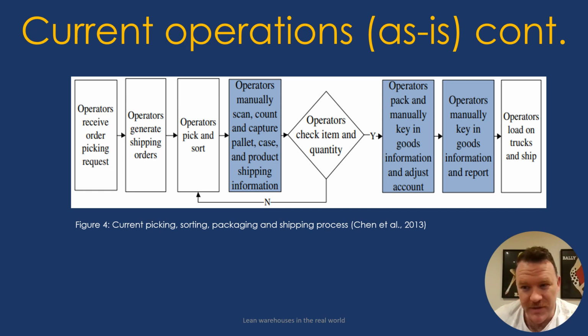Current operations also state that the receivables dock is also used for dispatch of goods, which will also add to congestion with that idle time of goods sitting on the dock before they're actually inspected and received and stored away.